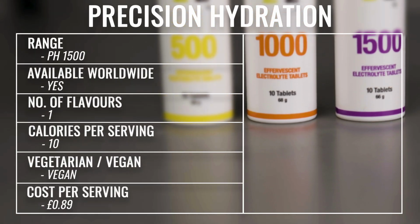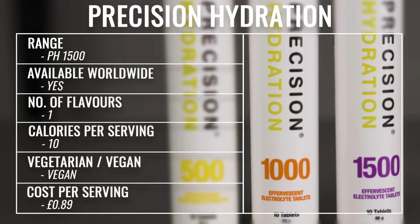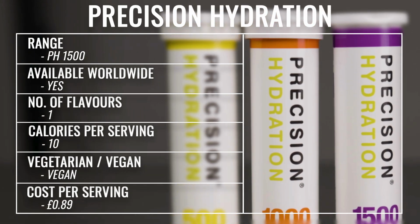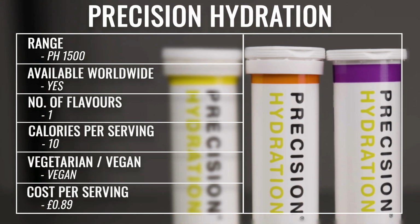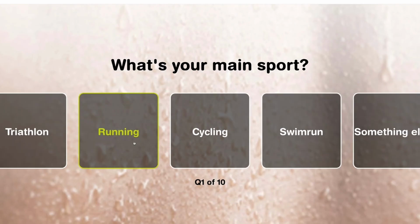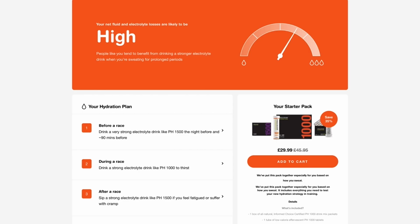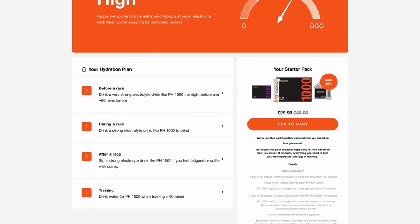A bit like Torq's products, the packets contain a small amount of carbohydrate to enable faster absorption into the bloodstream, whereas the tablets are low calorie and contain very little carbohydrate. Precision Hydration has a sweat test that you can do either online or at one of their advanced sweat test centres. That lets them work out how much sodium you personally lose through exercising, and therefore which strength of their products you should take.